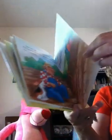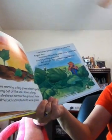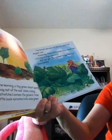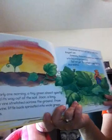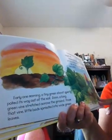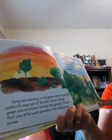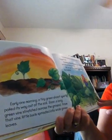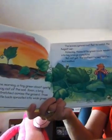Early one morning, a tiny green shoot quietly poked its way out of the soil. Soon, a long green vine stretched across the ground. From that vine, the little buds sprouted into wide green leaves. The leaves spread out flat to catch the August sun. Someday, those little green buds would turn into big orange pumpkins. But not yet. The patient farmer waited and waited.